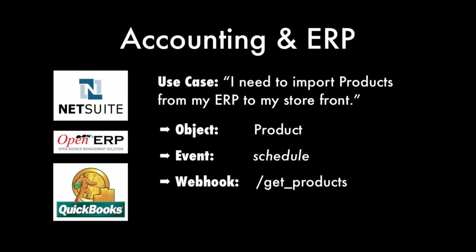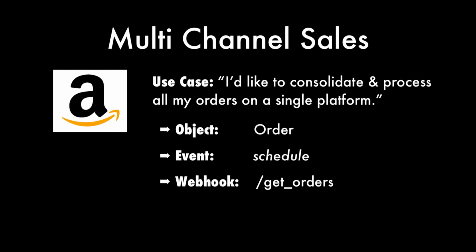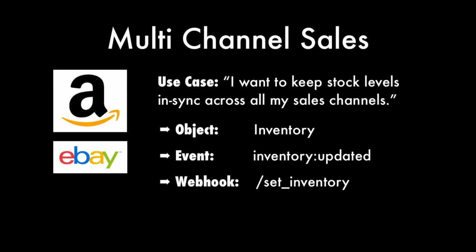All right, I need to import products to my ERP to my storefront. So now we're onto the product model, or the product object. Again, it's a scheduled event, and there's the get products webhook. Multi-channel sales. I like to consolidate and process all my orders on a single platform. We're talking about orders and pulling orders from all these different platforms onto the hub. So it's the order object. Again, it's a schedule, and the webhook is just get orders. And again, that could be Amazon, eBay, Etsy, wherever.